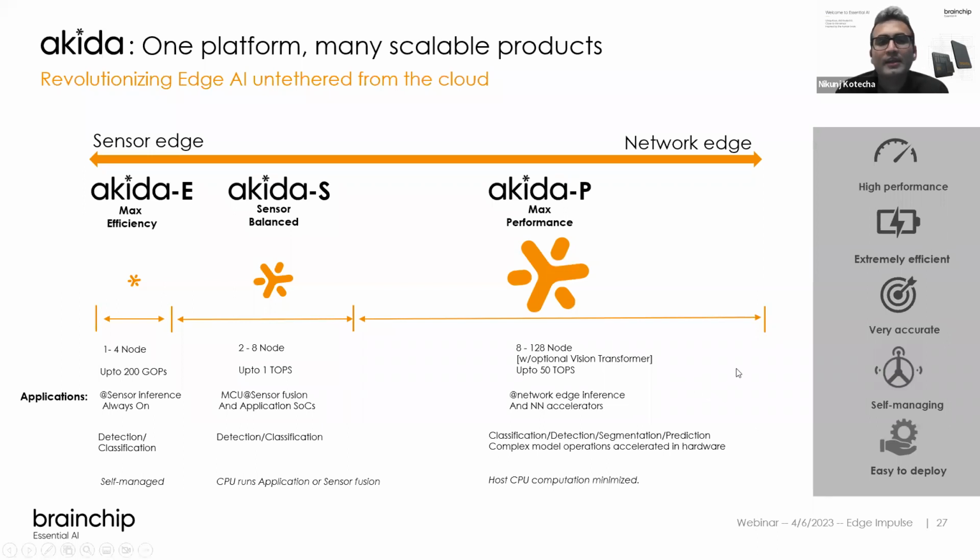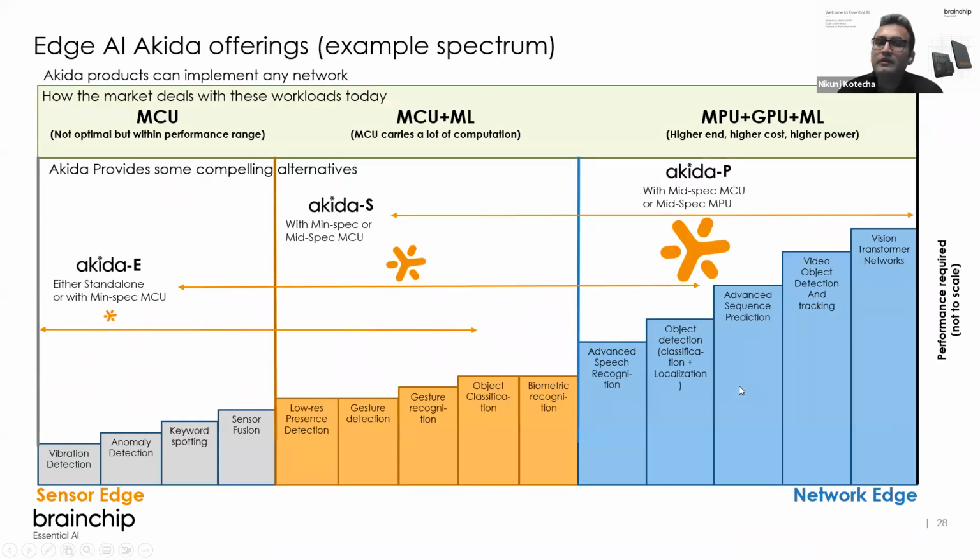And just one small thing, even though this is classified here, we work with our customers to make sure that you can take components from Akida S and put it into Akida E as well, and vice versa. And we can even go from 1 node to configuration up to 256 nodes as well.